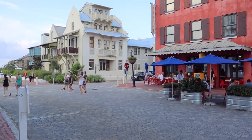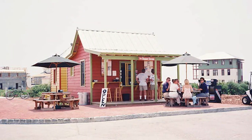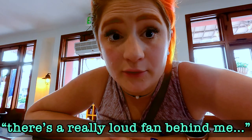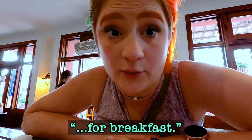That's where we're going. Established in 1999, the Summer Kitchen was the first restaurant and commercial business in Rosemary Beach. Starting in their little red shack with just a walk-up window, they've now been serving locals and visitors for over 20 years. Okay, so there's a really loud fan behind me, so hopefully you can hear me. We are at the Summer Kitchen Cafe for breakfast.